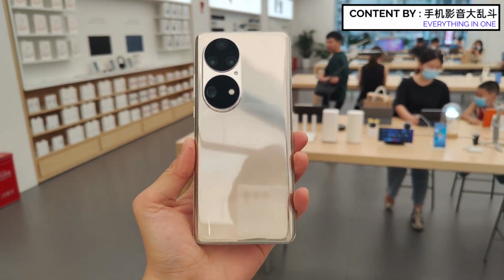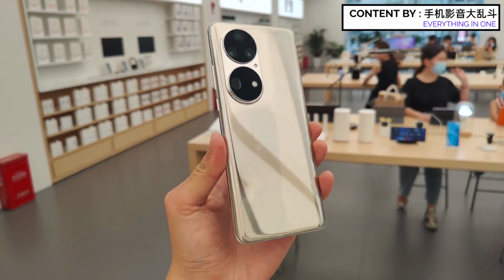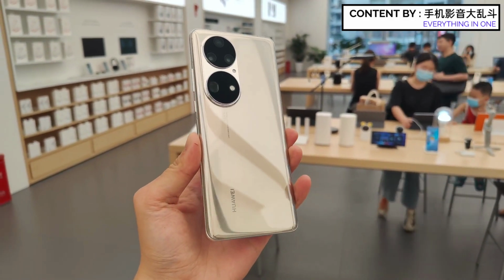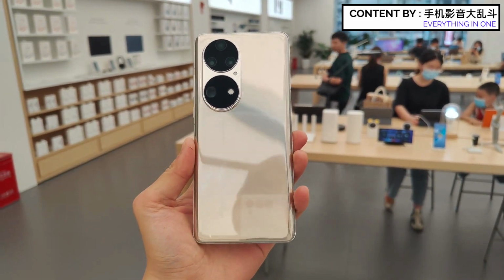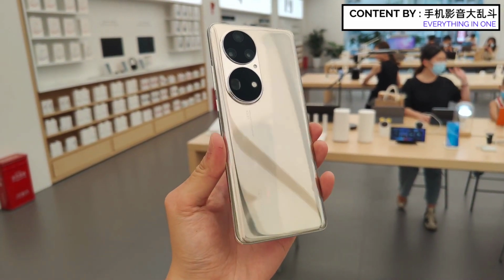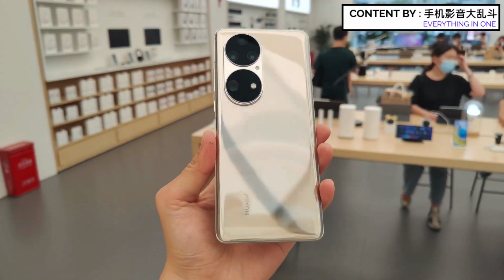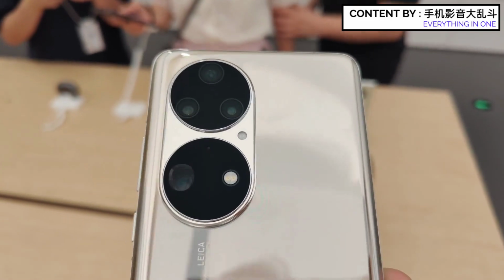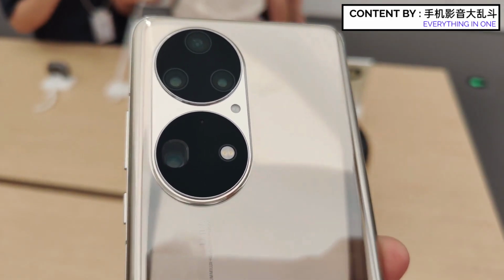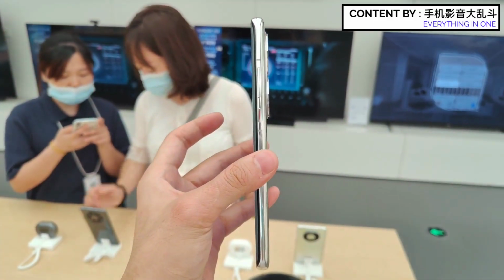And today the Huawei P50 and the P50 Pro have been officially announced in China, and at the moment we are checking out the new Huawei P50 Pro, which is looking really beautiful. As you can see on the back, there's a unique whopping camera housing style that makes use of double rings to house the sensors, and the camera setup is framed by a metallic plate, so the issue with camera bump is almost resolved. The phone is quite slim and sleek too, providing a comfortable grip.